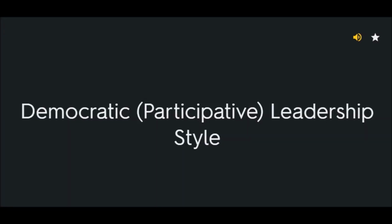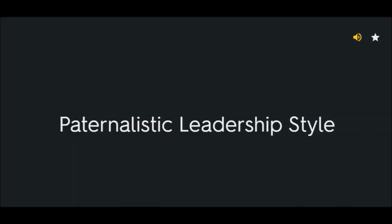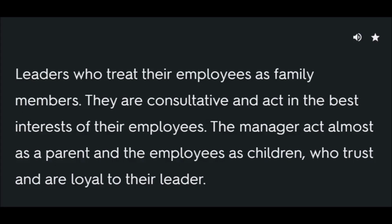Democratic leadership style. Very popular style, the manager does not make all the decisions but instead shares them with the group. Paternalistic leadership style. Leaders who treat their employees as family members, they're consultative and act in the best interests of their employees. The manager acts almost as a parent and the employees as children who trust and are loyal to their leader.